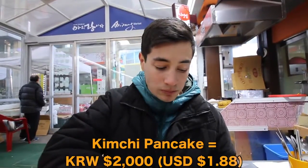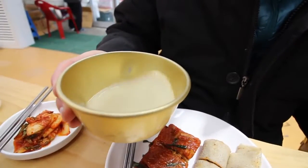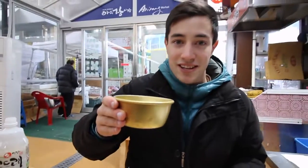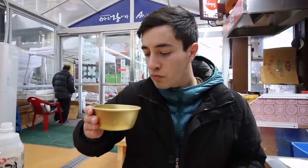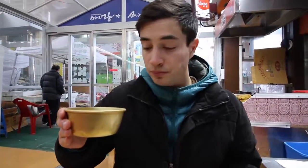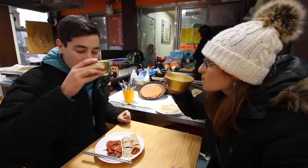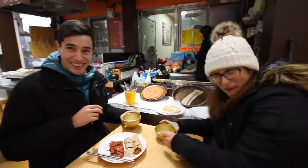And of course, we'll chase that with our makgeolli. And just check that out. Another popular drink here in Korea is soju, so I'd imagine this tastes similar. Oh, that's pretty good. It actually doesn't have too much of an alcoholic taste, and it's really nice and cold, refreshing, and it's kind of a little bit sweet and almost a little bit kind of bitter.